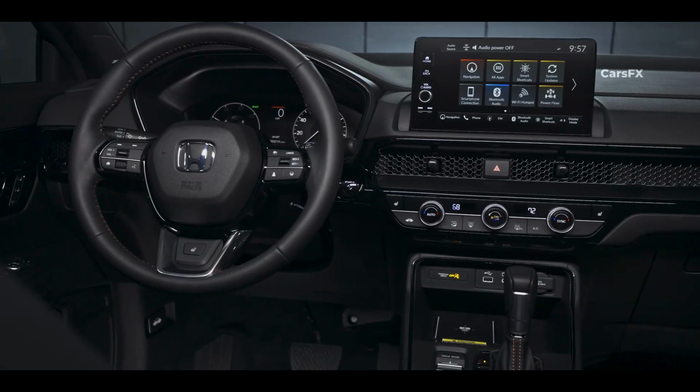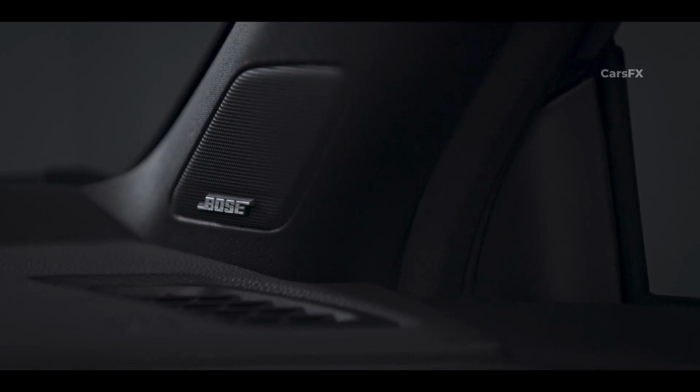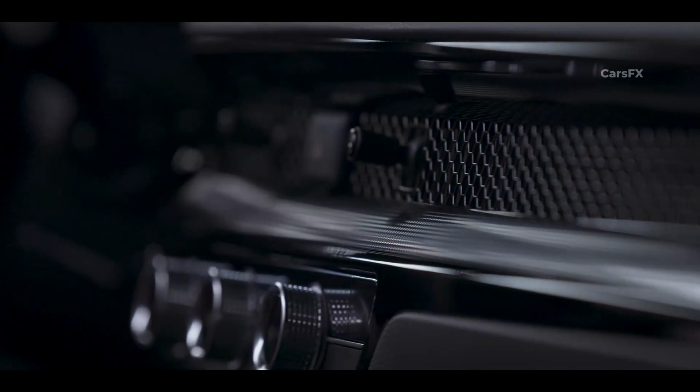The switchgear feels high quality with tight, solid action, the 3 climate control knobs click with precision, and the steering wheel is attractive and nice to grasp. The interior materials are nothing to write home about, but the Civic's cabin feels well assembled and offers some visual interest thanks to the honeycomb pattern that stretches across the dashboard and incorporates the air vents.